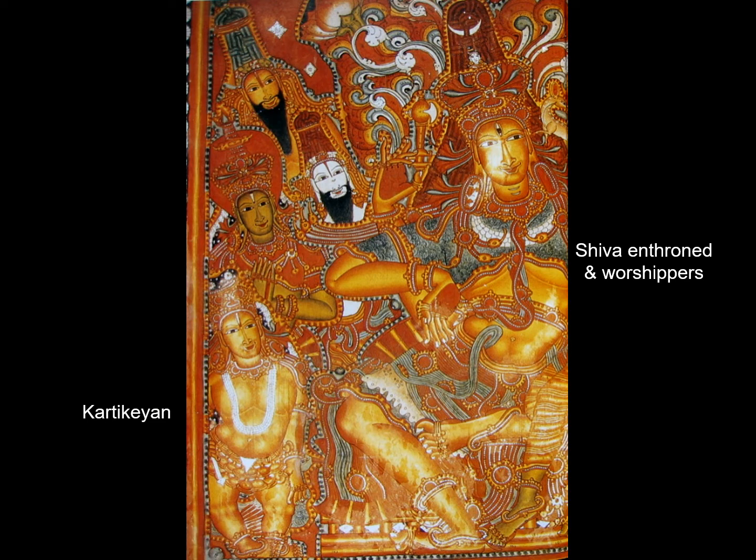Shiva here is seated on his throne with his son Kartikeyan, below at the left. Large, voluminous male figures, muscular, highly ornamented, even similar hairstyles and dress, typical of this Kerala art.